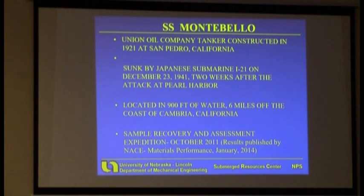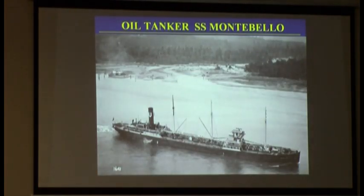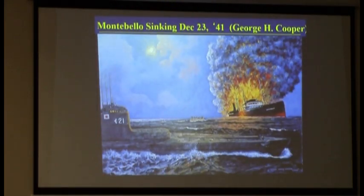And so NOAA, the National Oceanic and Atmospheric Administration, commandeered a ship, and they went out and did some wonderful work in bringing up samples for us, as well as for the other work that they were doing. And we were able then to obtain quite a bit of information about that one, and that's part of our results to date. So that's the tanker, and that is not a photograph of the explosion, but a painting, sunk by I-21 on December 23rd, 41.